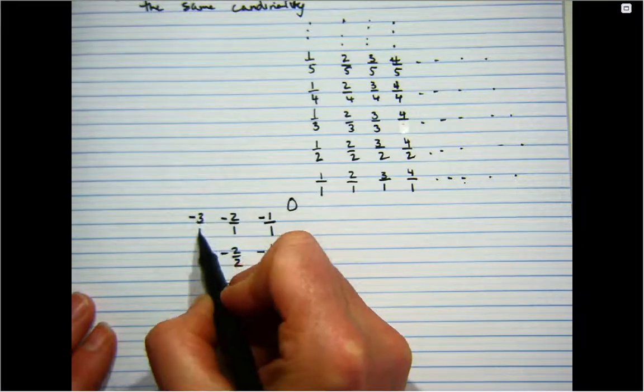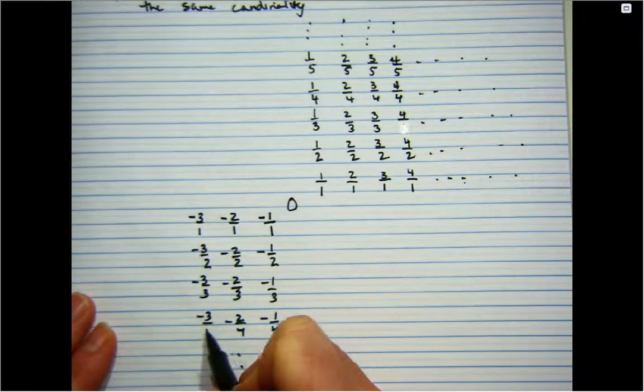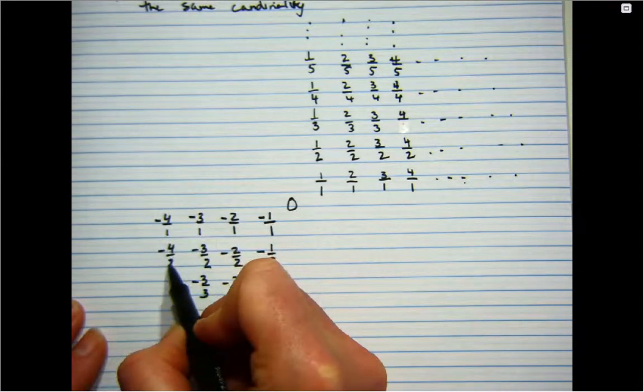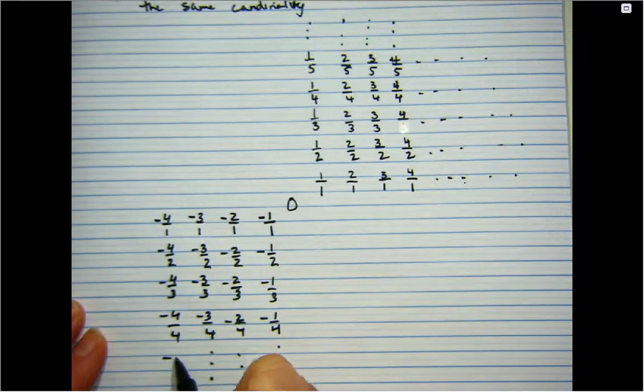And then 3's in the numerator, negative 3 over 1, negative 3 over 2, negative 3 over 3, negative 3 over 4, dot, dot, dot. And 4s. So these rows also continue on forever, and these columns continue on forever as well. And in that way, we list every single possible fraction there is, and none are missed.